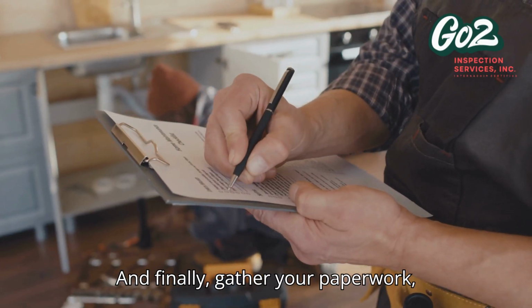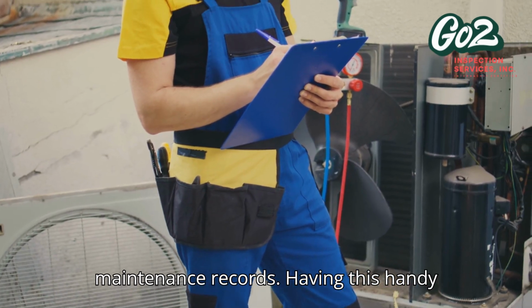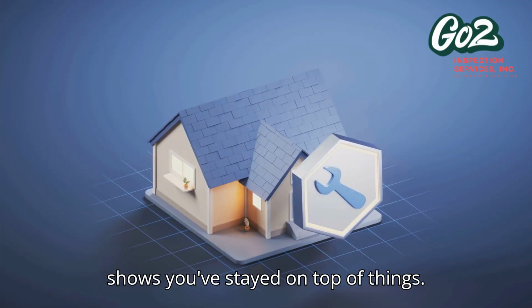And finally, gather your paperwork: recent repairs, warranties, and maintenance records. Having this handy shows you've stayed on top of things.